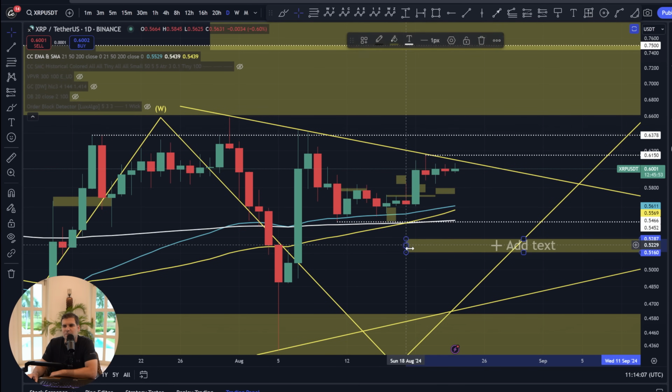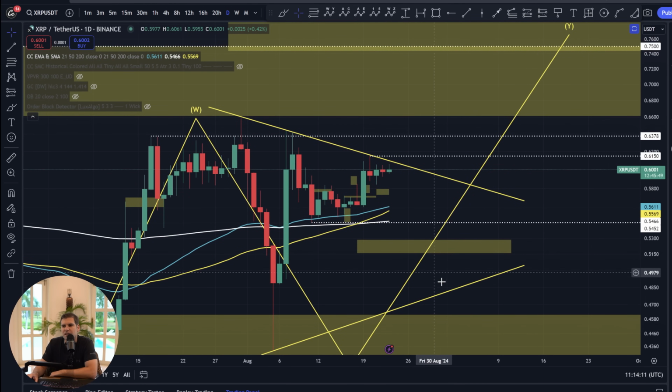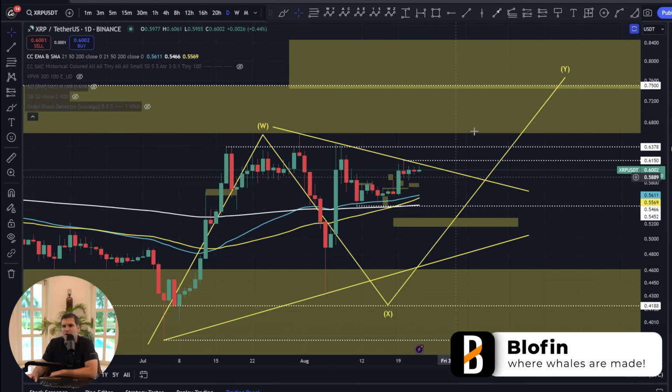Now, as I said in the previous video, I am still looking for 51 to 52 cents to be the area that holds. If not, we are talking about moving down to 47 cents on this other triangular wedge that we've got going on right inside here. This is a corrective pattern, and we are looking for a breakout to the 75 to 85 cents. That is still very much valid.